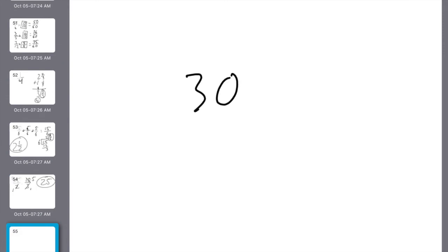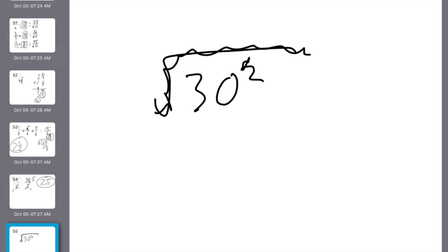24 is just a review for you if you remember this. 30 squared and square root. Square roots cancel squares. So my answer is 30. If you actually did the math, 30 squared is 900. The square root of 900 is 30. So they're just testing you to see if you remember that those things cancel.